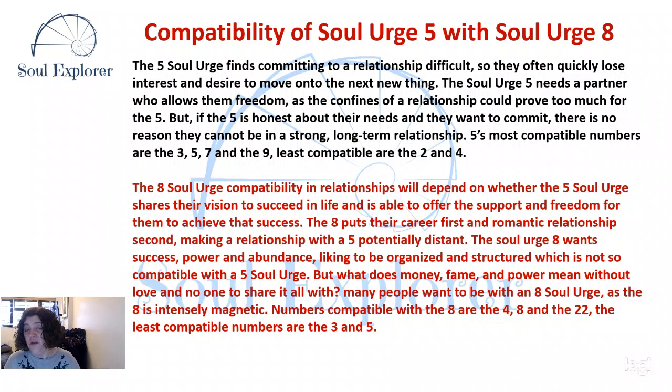So the 8 needs their space to go out there and succeed, and the 5 needs their space to experience. The 8 puts their career first, and the 5 puts experience first. And romantic relationship comes second. So you can imagine for both of them, the romantic relationship isn't top of their priority list. So I foresee distance and possible apathy with this relationship.